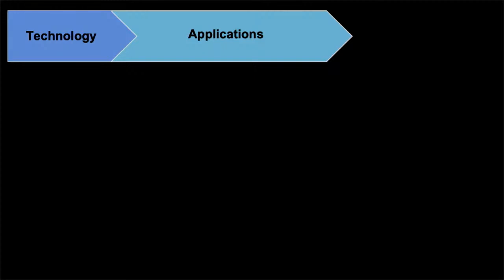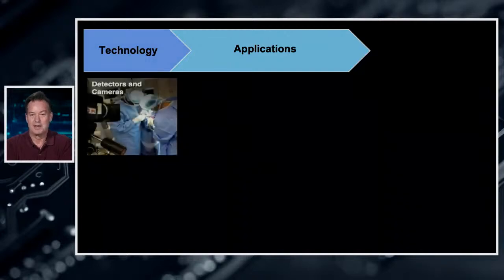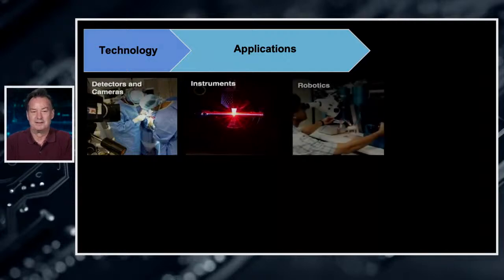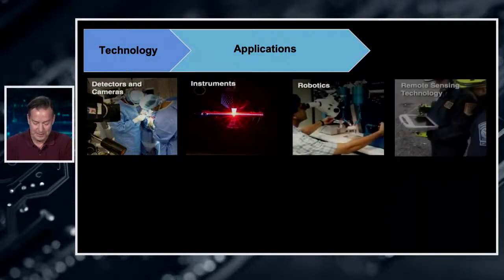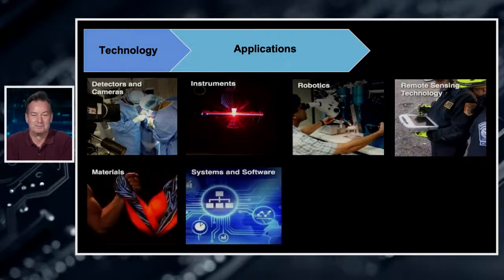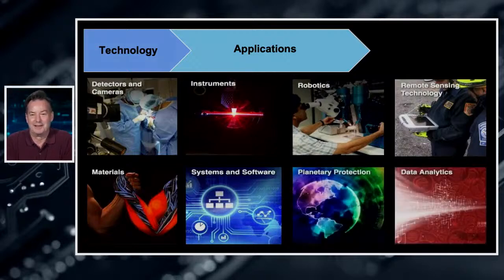And we look at the applications of what the technology does. As you can imagine, there's all kinds of applications. Some of the applications are instruments, technology having to do with remote signaling, avionics, material science, signal processing, planetary protection, and software and systems. It really runs the whole gamut. I can say that we're a mile wide. We also go very, very deep on all of these technologies as well. So we got the whole dimensional system going here.